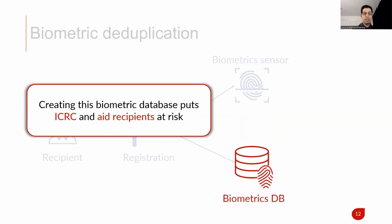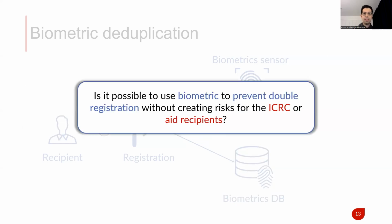However, this creates a biometric database of a very sensitive population that can put both the Red Cross and their aid recipients at risk. That's when the Red Cross came to us with this question: is it possible to use biometrics to prevent double registration without creating risk for the Red Cross or their recipients?